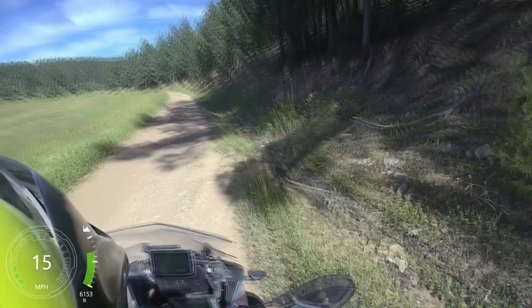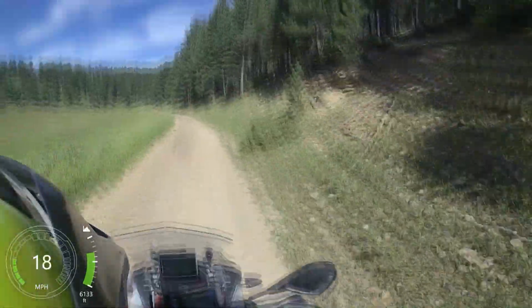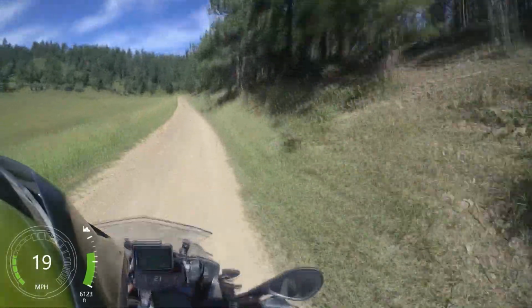This here is still a road, probably difficult for two trucks to pass each other. But it is still a road, a lot of rock and gravel.